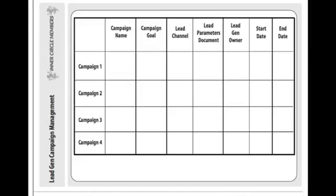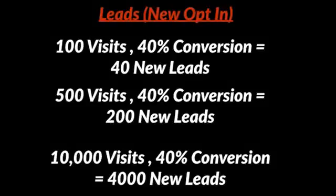Once you get VAs on board, by the way, your business can scale 10 times over, as we just said. So you build your business by campaign to keep it really simple. Now, what does that look like? If you want new client leads, if you get 100 visits, you get 40% conversion, you got 40 new leads. 500 visits, 40% conversion, 200 new leads.